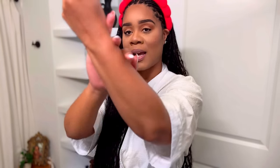And so I'm just going to be rubbing that in. Girls, it smells so good. It has like this light citrus smell, like oranges, lemons. It smells really, really good.